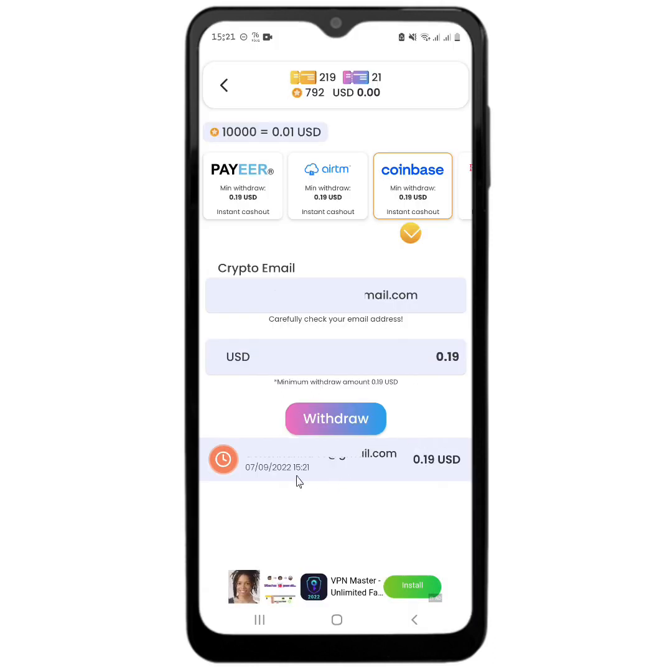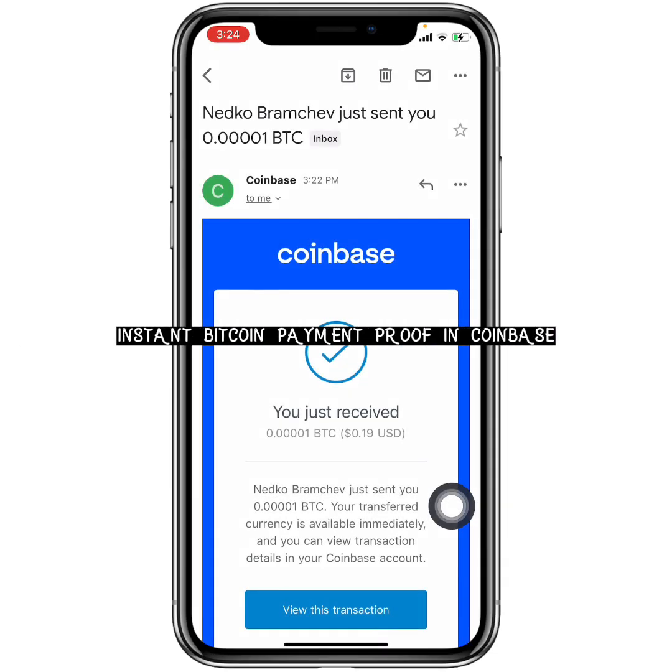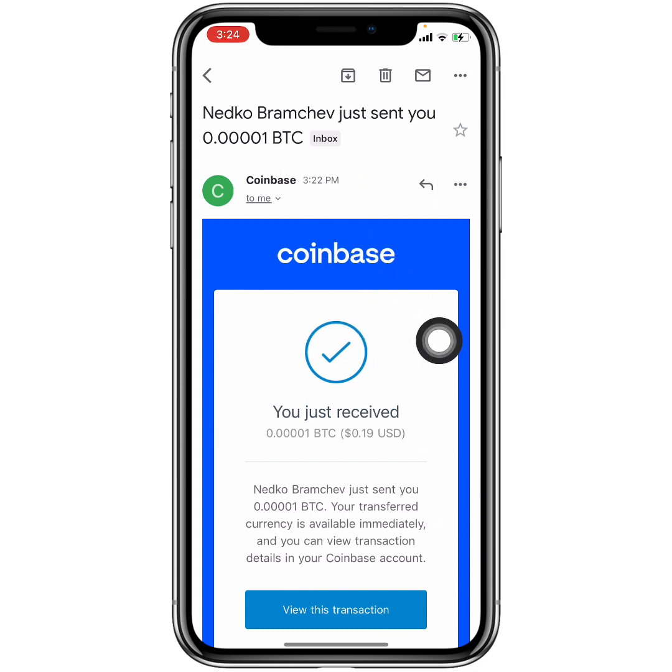And then this is the withdrawal history down right here. But then take note of the time. This is about 3:21 p.m. and we are going to see the time that I am going to get paid. So as you can see right here, instantly I have been paid. You can see the time. It took just about 1 minute for me to get paid.